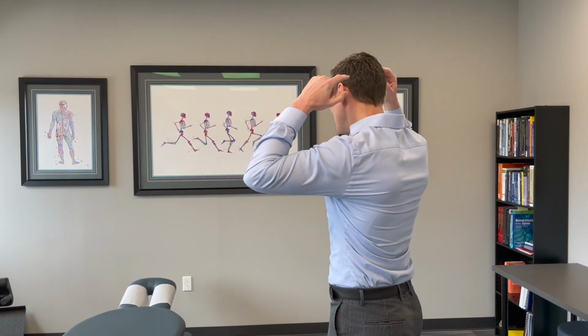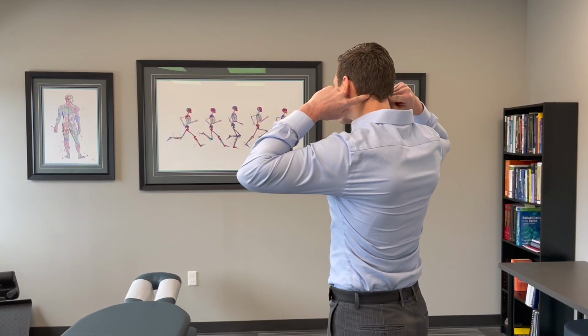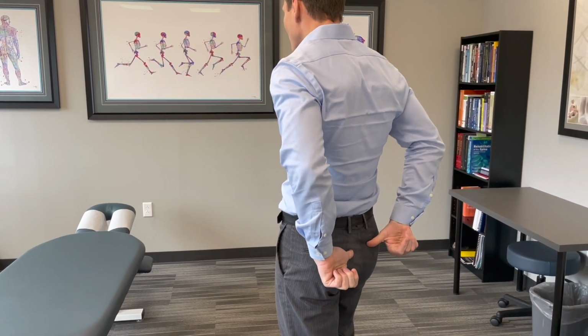Now, I said 3 regions. Let's talk about the other 2 regions, and I'm going to combine these 2 together because they're very similar as far as the density of how many we have in the body. The 2 other key regions are in the base of the skull, right here, what's called the upper cervical region, and then also at the very lowest part of our low back, there's an area called the sacrum.